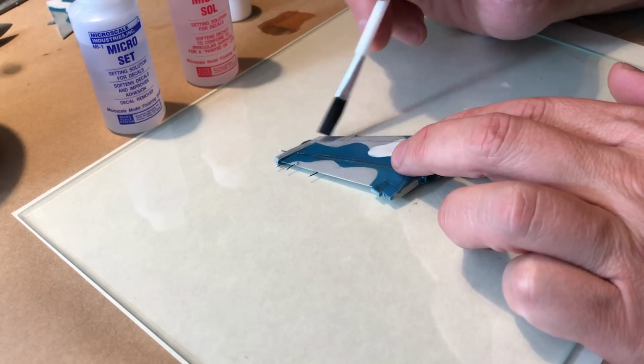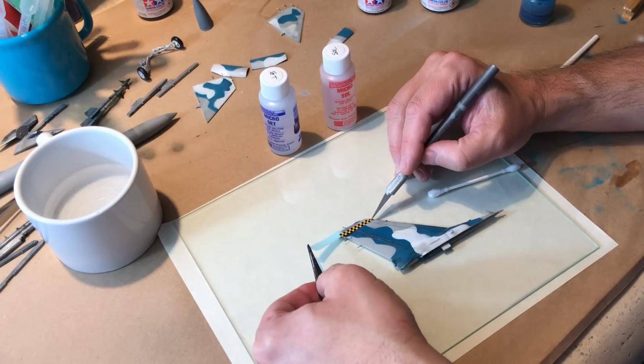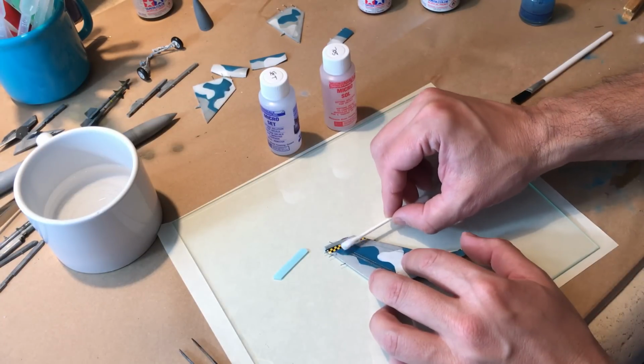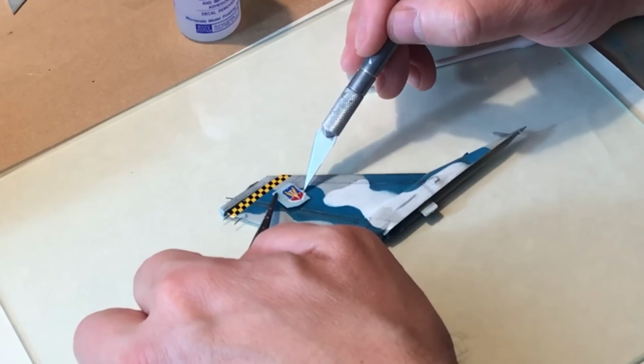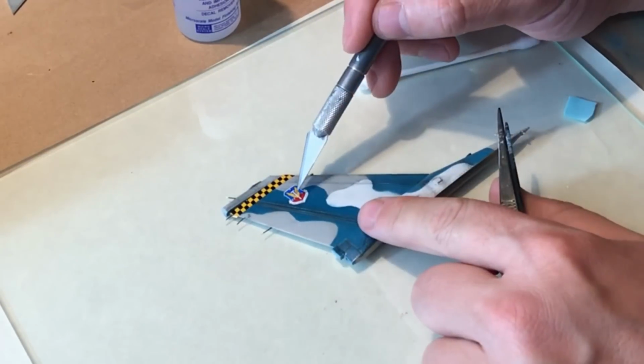I apply Microset to wet the surface, and this also begins step 1 of the fastening process. I'll use these clips to demonstrate how I'm going to go about this on the entire jet and the external attachments. This stage can be frustrating since the decals tend to continue to move after you've positioned them where you want them.